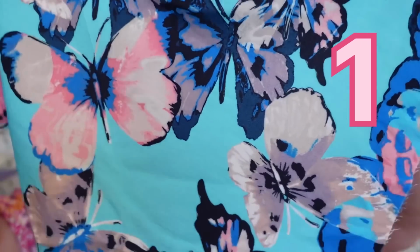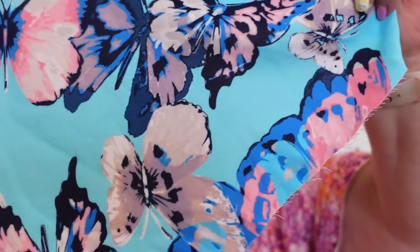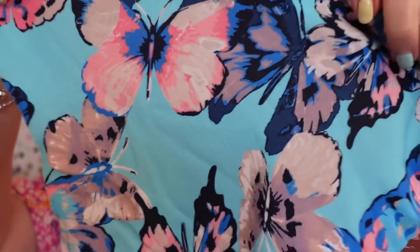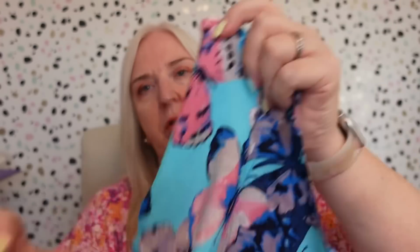So the first one is this beautiful butterfly fabric just here. It is cut out, so I can't show you a big piece of it. I've got ahead of some of my September sewing plans. So it's a viscose. I think it was £4.95 a metre. It's really pretty. Very soft.